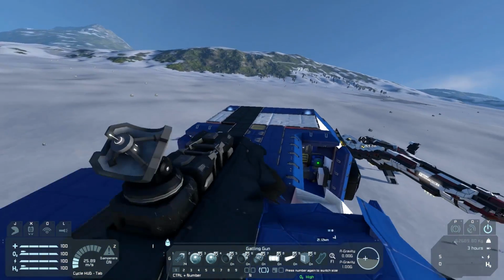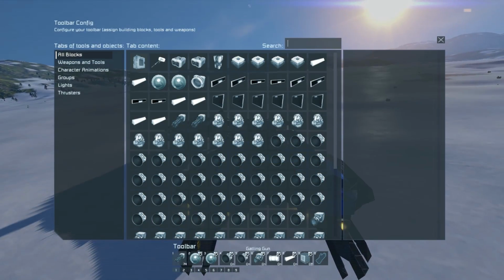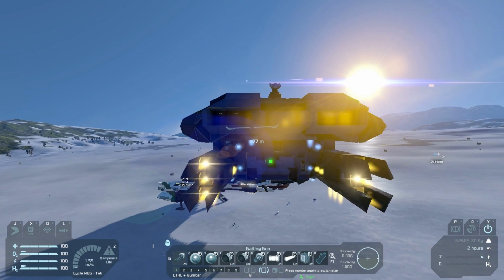Not too bad. Other things, we've not really got anything else. Just Gatling guns. And this is number 9. What's number 9 for? This is main engine. Oh, so it turns the LCDs on at the back. Nice. Let's turn it back on.